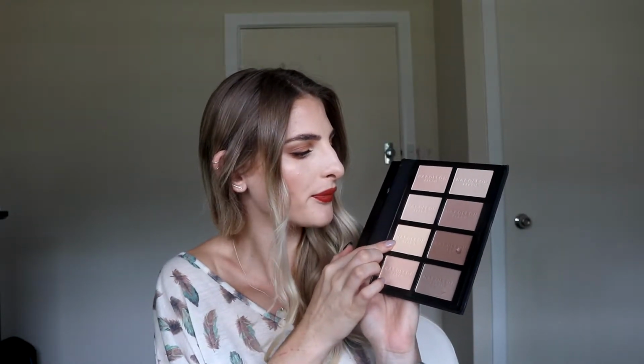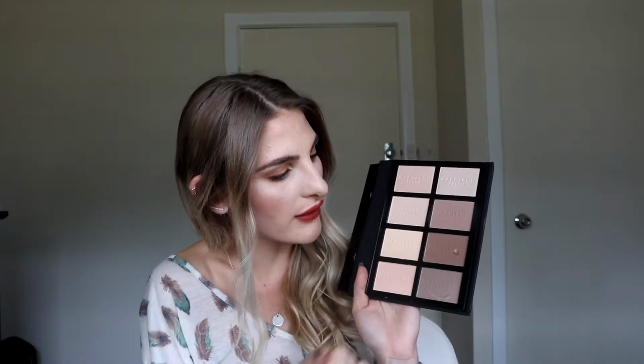I still prefer my KKW brightening powder over the one here in the palette. But I have used these ones here to set my face. I've used the highlighters. I probably prefer this highlighter here over this one here. And I've used all 3 of these for contour and bronzing the skin. And yeah, it's just a really great palette.